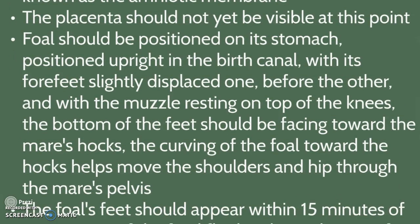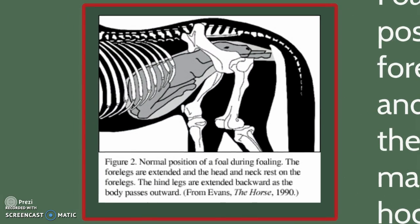The foal should be positioned on its stomach, upright in the birth canal, with its 4 feet slightly displaced, one before the other, and with the muzzle resting on top of the knees. The bottom of the feet should be facing toward the mare's hocks. The curving of the foal toward the hocks helps move the shoulders and hip through the mare's pelvis. As the caption reads, normal position of a foal during foaling: the forelegs are extended and the head and neck rest on the forelegs. The hind legs are extended backwards as the body passes outward.